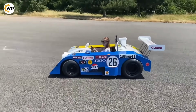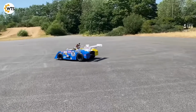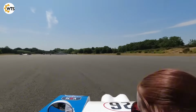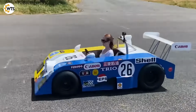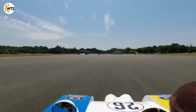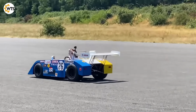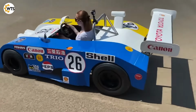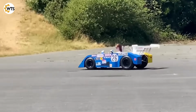Mini Sigma MC73, a tribute to a Le Mans legend. This next build is a scaled-down replica of the Japanese Sigma MC73, the race car that turned heads at the 1973 24 Hours of Le Mans. It qualified in pole position, but unfortunately bowed out of the race due to a clutch failure around 4 a.m. Now reborn in miniature, this version was also built with racing in mind, just on a much smaller scale. Will it prove more reliable than the original? Only the track will tell.